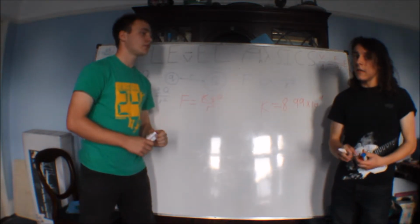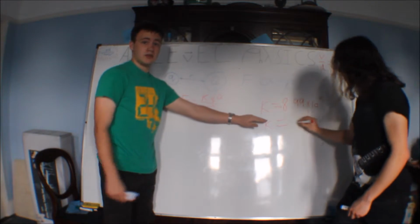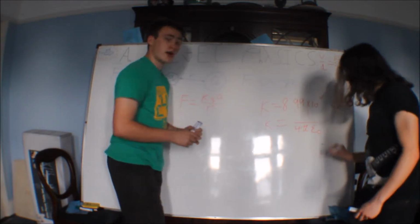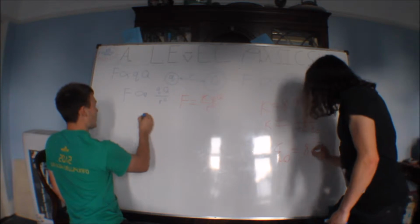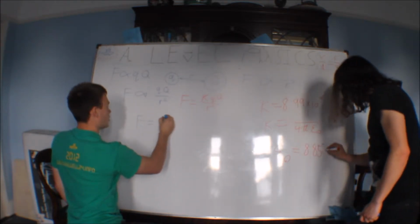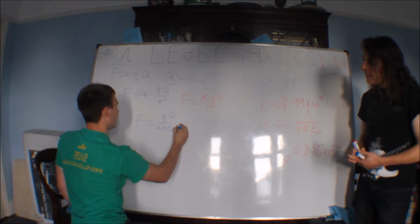What is in your formula booklet is another way of finding k. You could remember this, and that's actually going to be easier for you. But k also happens to equal 1 over 4 pi epsilon 0, and epsilon 0 is in your formula booklet. So altogether we can replace k with 1 over 4 pi epsilon 0 in this equation, and we get Q1 Q2 over 4 pi epsilon 0 r squared.